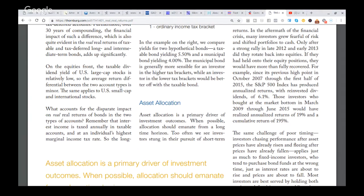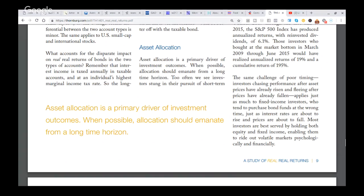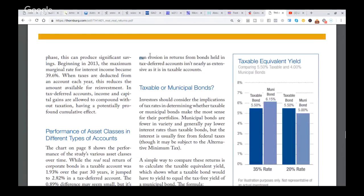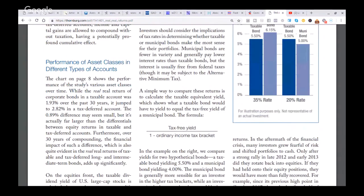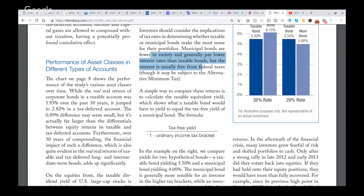Remember that interest income is taxed annually in taxable accounts and is taxed at the individual's highest marginal tax rate. So the long-run erosion in returns from bonds held in tax-deferred accounts isn't nearly as it is evidenced in taxable accounts. Investors should consider the implication of tax rates and determine whether taxable or municipal bonds make the most sense for the portfolio. Municipal bonds are fewer in variety and generally pay lower interest rates than taxable bonds, but the interest is usually free from federal taxes.